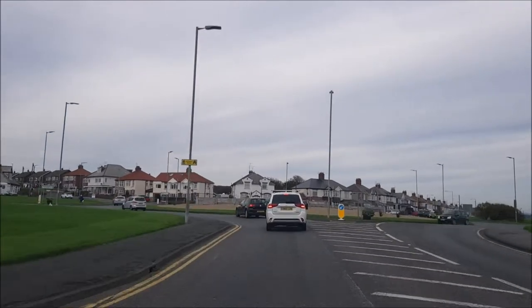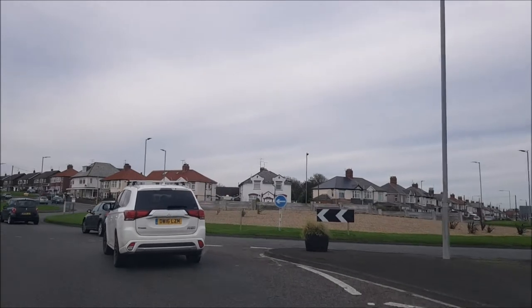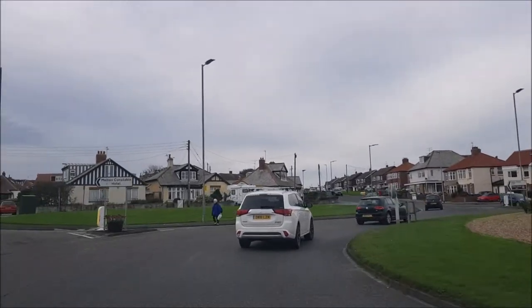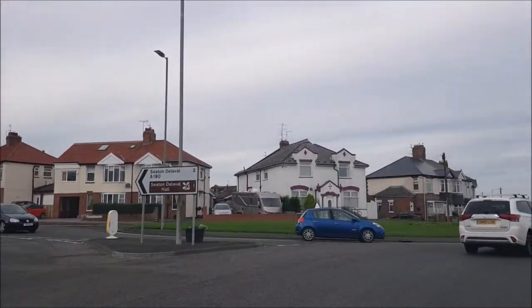Just have to open the window, get a bit of air, because it's a bit stuffy in here. So apologies if the sound quality goes a bit downhill.